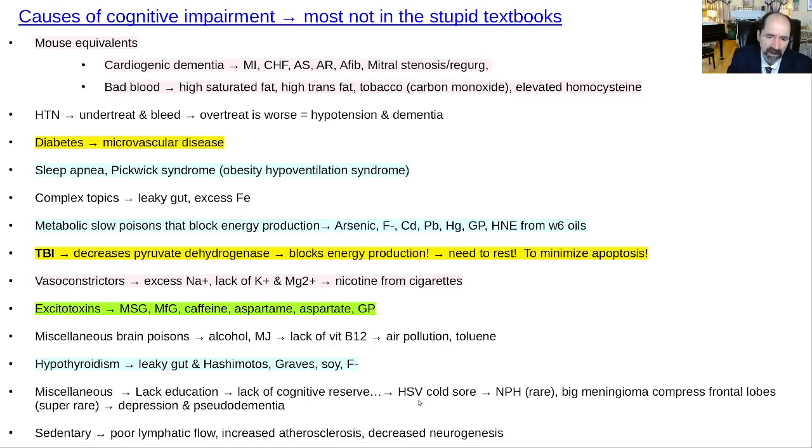How much does herpes simplex virus play in there? Somebody with a cold sore getting activated episodes. Does that cause cognitive decline? They say it does. I'm not so sure it does, but it's relatively mild. I've never once seen a history of that being thought related. Never once has a neurologist ever asked me about that, but I come across it in my reading.